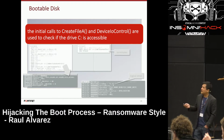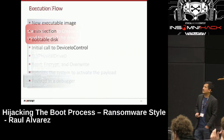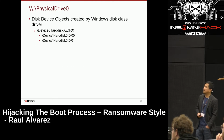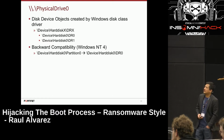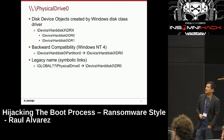If this first check is successful, it will now proceed to the infection. First, it checks for the physical drive 0. Again, that's the second time. For physical drive 0, for backward compatibility, it is also called DR0, DR1. For NT4, of course, it is still hard disk 0, DR0. Those are different ways to name your physical drive.